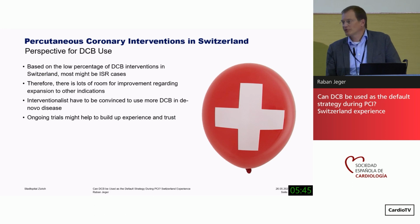I think one other problem is that we have a financial restriction. In Switzerland, we have the DRG system, so we get money for indications. And if you use a stent, you have a much higher DRG than if you don't use a stent. So if you use a DCB, you don't get the DRG for a stent.